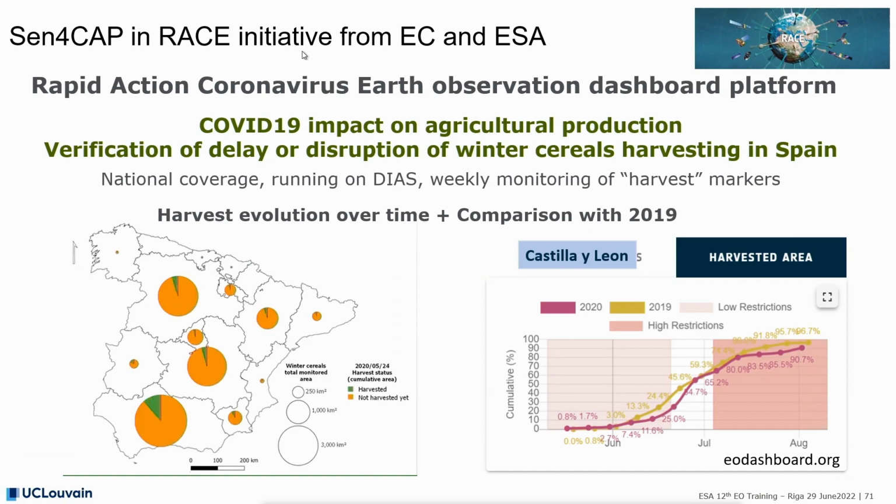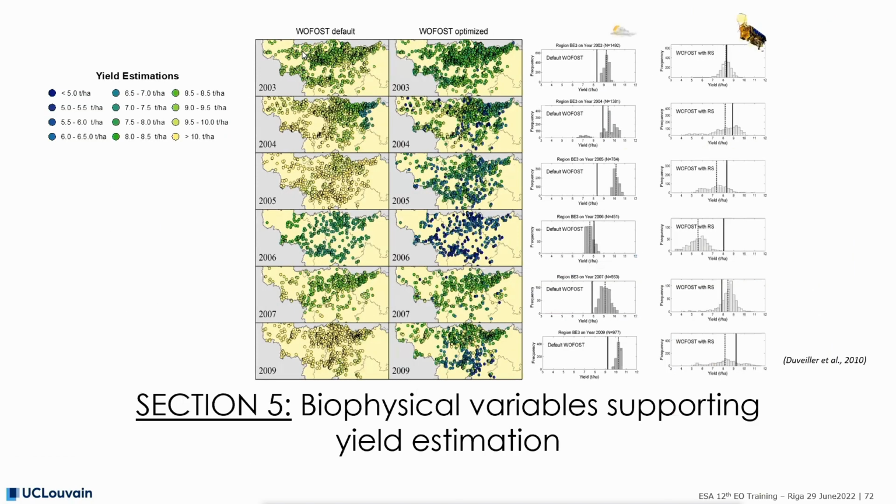This was a question which was asked, and in the context of the Rapid Action for Coronavirus Earth Observation dashboard, we monitored the harvest timing for 2020 to be compared to 2019. And as you can see here, 2020 was a bit later than 2019, but at the end it caught up. And this was monitored for the different provinces of Spain, showing that actually everything was harvested as expected. Therefore, we could conclude that there was no impact of COVID on the harvest activities. It was good news because this allows us to have food for the season.